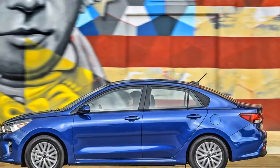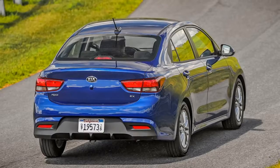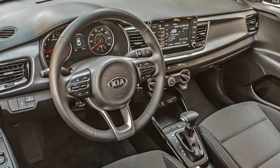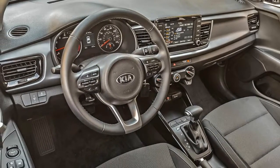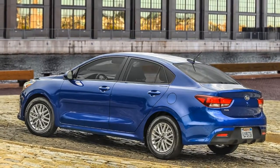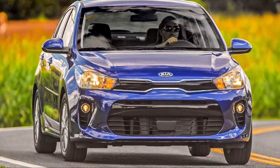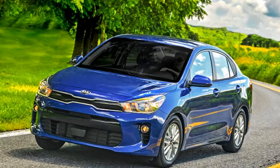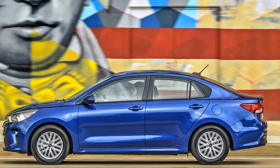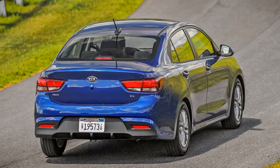The LX, $14,795, includes a 6-speed manual transmission, 15-inch steel wheels, auto headlight control, dual manual outboard mirrors, a tilt steering wheel, a trip computer, a 12-volt power outlet, cloth seats, a 6-way manually adjusted driver's seat, a rear bench seat, air conditioning, power door locks, 6 airbags, hill start assist and a 4-speaker audio system with a 5-inch display, satellite radio capability and USB auxiliary input jacks. A 6-speed automatic transmission is optional.